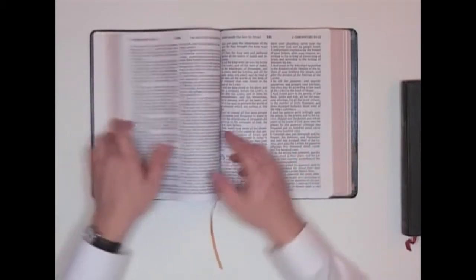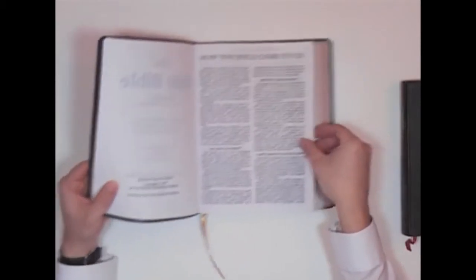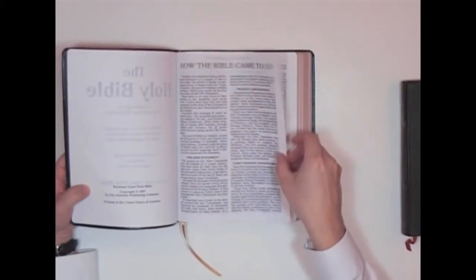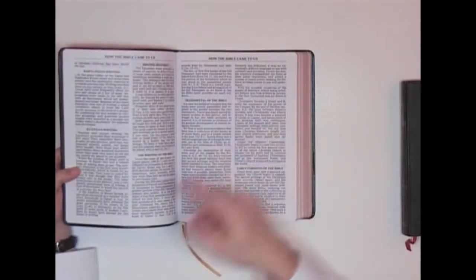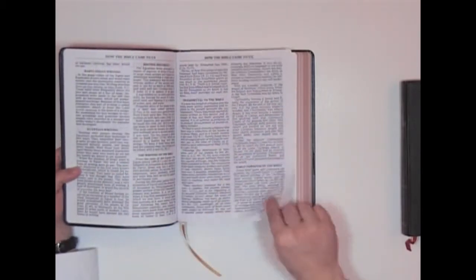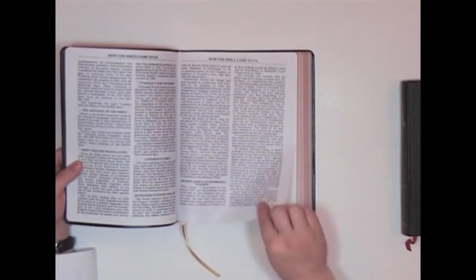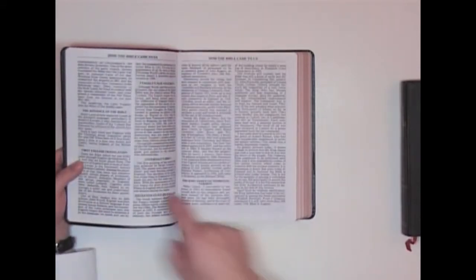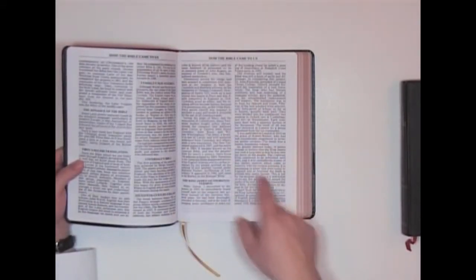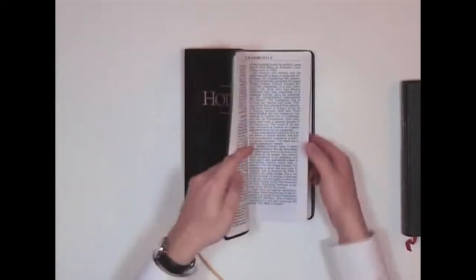And here in the beginning, it talks about how the Bible came to us, and it goes through the Old Testament, the New Testament, and it goes on up through, and it ends with the King James Version. And then it goes to why read the Bible. So they don't go into the new versions and say that it corrects the King James Bible. They speak very well of the King James Bible.